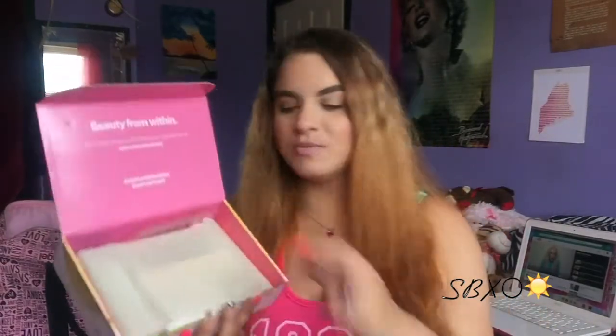First thing that I usually see in here, ooh, first of all, it's pink. So I'm immediately intrigued because it's pink. And there's always this little card that has their social media stuff on there and hashtags, and I definitely will be posting a picture of this to Instagram after, no lie. And then they have this little tissue stuff. So first, when I pull it back, the first thing, oh my God, I'm so excited.